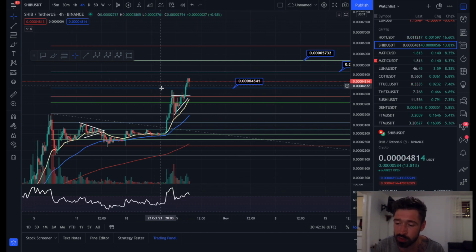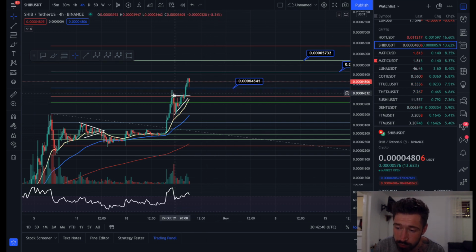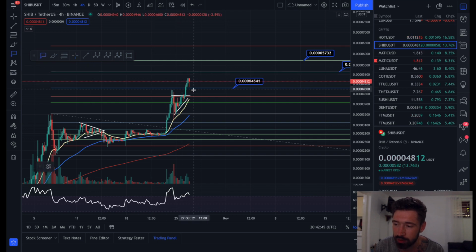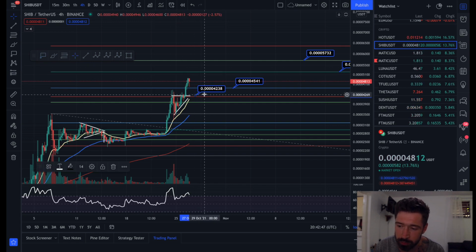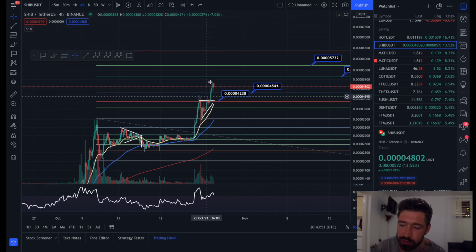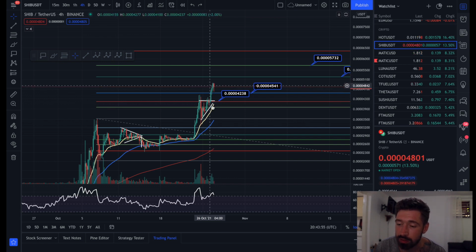What Shiba does is it explodes and then it sells off and it comes back down to the EMAs. So if we do lose this level of support, watch this previous swing high and then keep an eye on this neckline here, coming in at about 0.0042 for Shiba. We are starting to get a little bit overextended from the EMAs. So if we do correct, watch these levels of support.